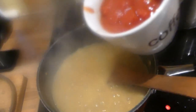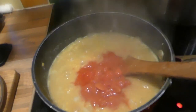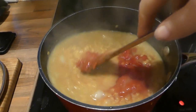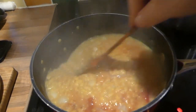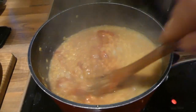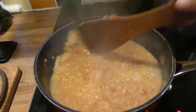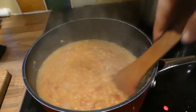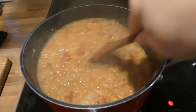Ryan and Micah are playing in the background, so I'm just going to add my tomatoes and then I'm going to put the lid on. Actually, I don't need a lid, do I? Because it'll thicken it up. I'm just going to leave it like this, cook for another 15 minutes, so it'll be ready when the rice is ready.